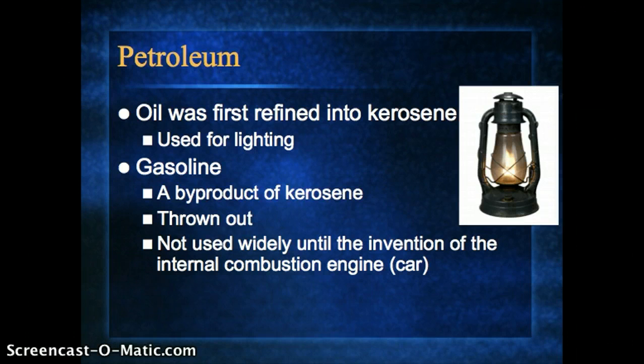Petroleum was not a new find or a new creation. It had been used in the United States for a number of years, but the way we used it was about to change, which would definitely change its importance and its role in our lives.